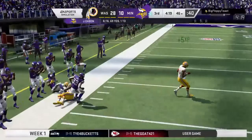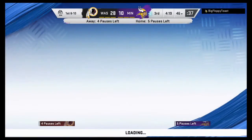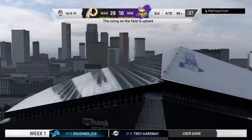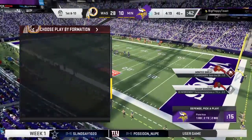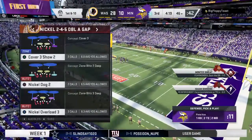Looking left side, and it's complete. The pickup of 24. On the 3rd down conversion. And on this challenge, the refs have to take a peek and see whether or not the receiver was able to dot the I with both feet, while making sure that he possesses the football all the way through the catch.